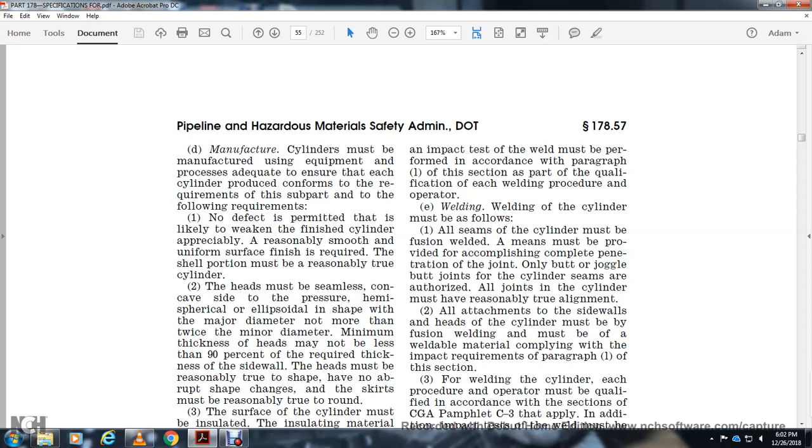All seams and cylinders must be fusion welded. The means must be provided with accomplishing complete penetration of the joint. Only butt and joggle butt joints of the cylinder seams are authorized. All joints in the cylinders must have reasonable true alignment. All attachments of the sidewall head of the cylinders must be made by fusion welding.